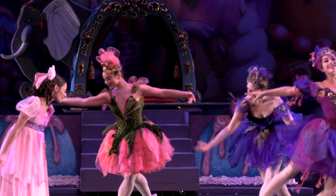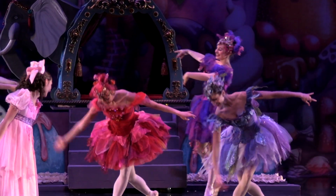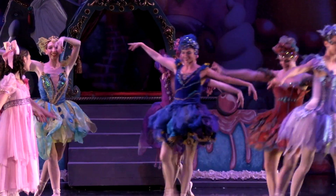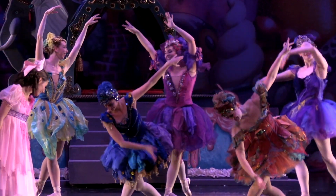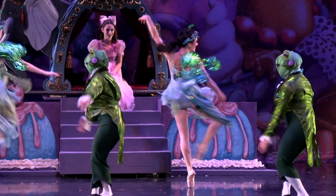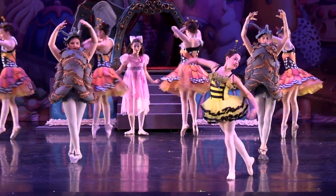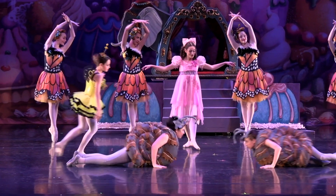I like to think of the dancers each as a beautiful, unique flower, and so our inspiration came from many different types of flowers. It's more of a garden setting, so we have some other creatures that you might find amongst the flowers. We have dragonflies, frogs, butterflies, and even a bee and some snails, and so that just brings another element to life.